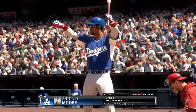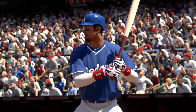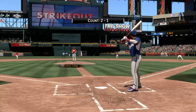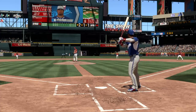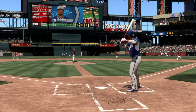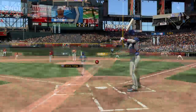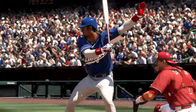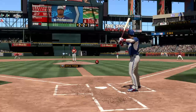Antonio Moose will dig in. He popped out his first time. Here's the 2-1 pitch. Swinging a ball hit softly on the ground. But this will be a foul ball as that evens things at 2-2. Now he'll step out at the plate and reassess things here.